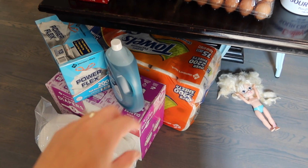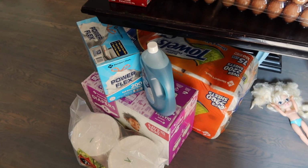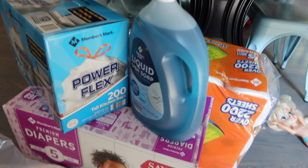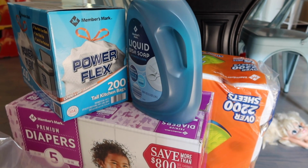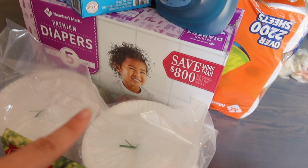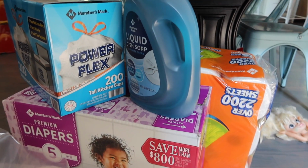We got paper towels. I did notice at Sam's Club when I was doing a pickup order that they had a lot of things that they didn't let me get, a lot of shortages and limits on things, which is something we hadn't seen for a while here. And I say that because I meant to get toilet paper too, but we're gonna walk in the store and see if they actually have it. Dish soap, trash bags, diapers, paper plates. We go through a lot more paper plates in the summer, I feel like.